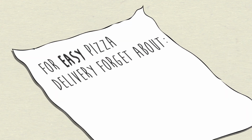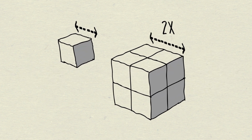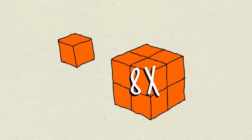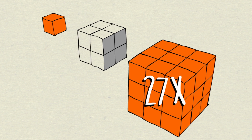So, if you want to buy pizza without any stress or worry, you need to forget the following information about length, area, and volume scale factors of similar shapes whose dimensions are all in the same proportions, like small or large pizzas. If the lengths are twice as big, then the area will be 4 times as big and the volume will be 8 times as big. If the lengths are 3 times as big, then the area will be 9 times as big and the volume will be 27 times as big.